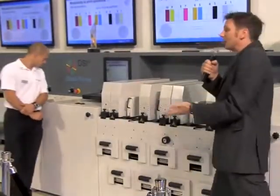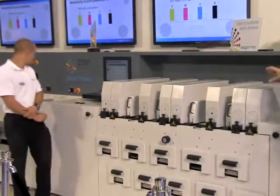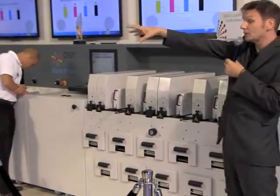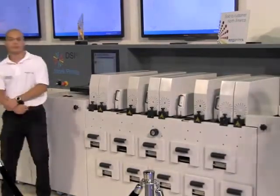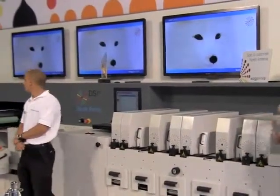But it's designed so that you can build on that at any moment in the future. So for example, in the first position you can add digital white. And if I may suggest, have a look at the samples over there after the show. You can see the quality for yourself, but it's exceptionally high quality. And in fact, one single application of this digital white is enough to give you screen look opacity.